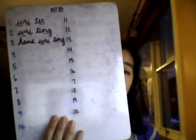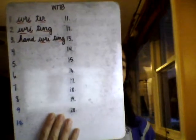Number 3 is a compound noun, handwriting. So we write the word hand and writing all together. It's 3 syllables. The handwriting in the letter was cursive. So think to spell and then add the word writing, which we just spelled in number 2. Think to spell hand, and then writing from number 2. And that would all be one word.